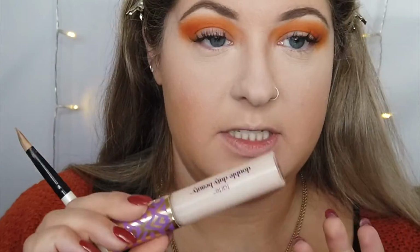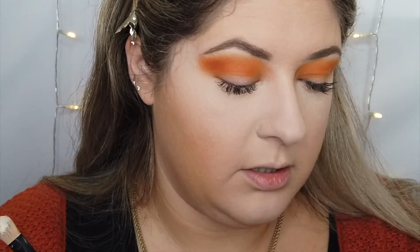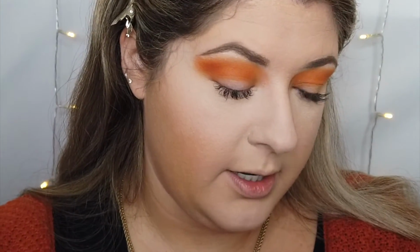I'm going to go in and do a cut crease on the lid. I have not done a cut crease in a hot minute, so I'm hoping this goes okay. Just going to take my Tarte Shape Tape and a nice concealer brush. I'm actually just going to put some on the back of my hand. That way I don't have to keep dipping into the brush or onto the doe foot applicator there. And I'm going to then rub my brush into the product.